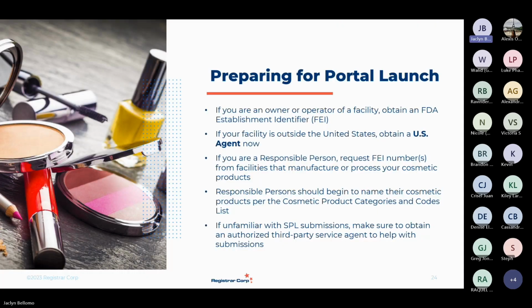How to prepare. Very important: preparing for portal launch. If you are an owner and operator of a facility, obtain an FDA establishment identifier now. That FEI number is going to be crucial on the opening date of that portal. Again, we don't have the exact date, but from the pilot program, we can guess that you should be ready by October 2nd. September 15th gives 2 weeks of portals talking back and forth with the participants. So it's very important to be ready to go on October 2nd, that Monday.